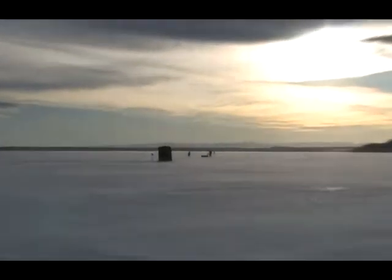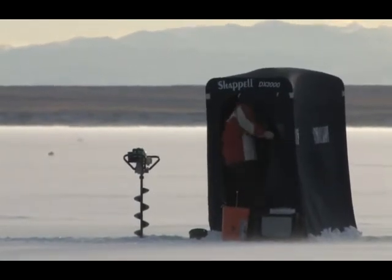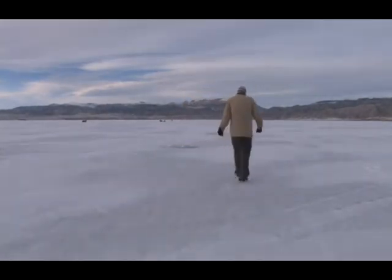Our first stop is at Boysen Reservoir to check out what people were doing on the windy ice. It's cold, it's windy. I don't know what possesses these people to do this, but we're gonna find out. How do you guys drill the hole?